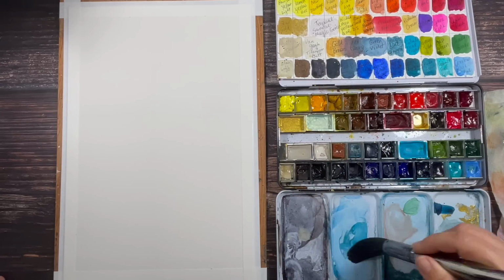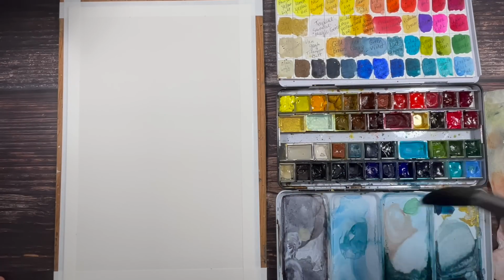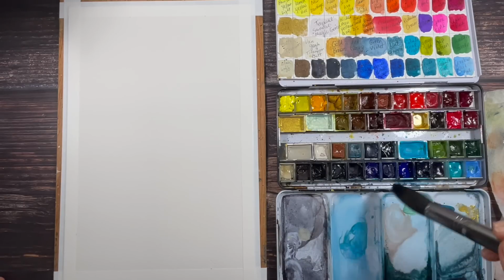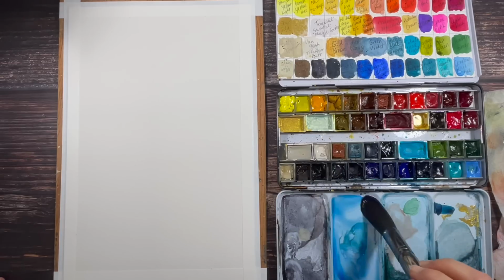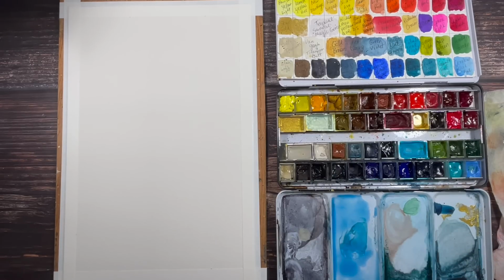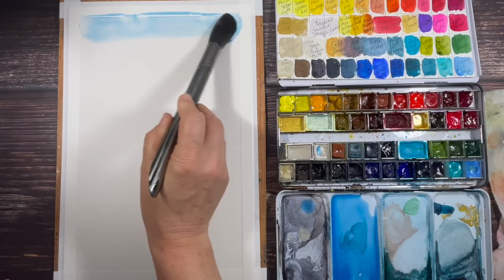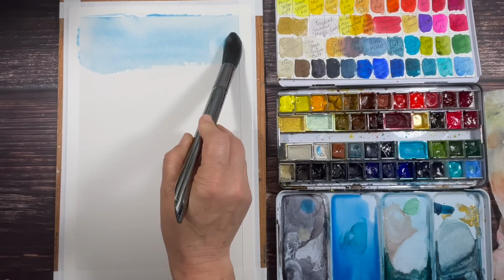Eventually, I know I'm going to want to work with some pinks and purples, but for now, just to get things going and to make the paper a little bit less intimidating, I'm going to start with a color that I'm very comfortable with, and that is blue. And I'm going to add a layer of blue on the entire piece of paper, but I'll make a little bit of a gradient with it. So it'll be darker on top, going lighter into the center, and then darker again in the bottom. And hopefully you'll be able to see how I'm doing this.